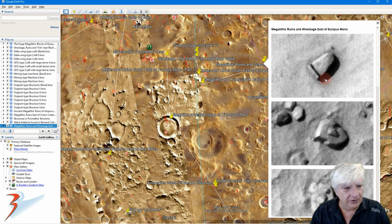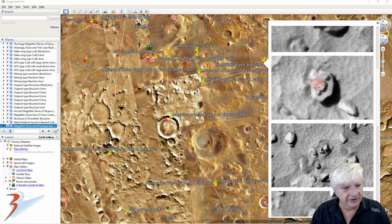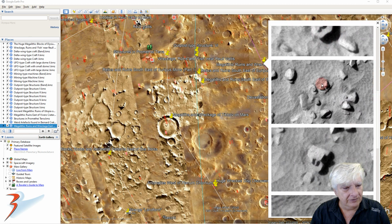More megalithic blocks. I found another one that looks very similar to this, which I'll feature in an upcoming video. It's got a protrusion there on it though. One of those discs with a dome on it, also elevated on the bottom right. Got another little triangular design there.